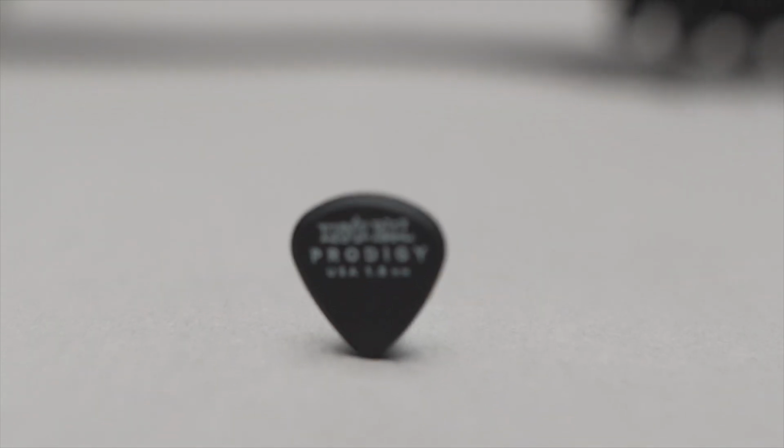Number 1 on my list are the Ernie Prodigy picks. I'm incredibly picky about my picks. I know that's thrown around quite a bit, and over the years I've been using a multitude of different Jazz 3s, but I've really grown to these Ernie Prodigies. They're smaller in size and they're thicker, and I've noticed that I have more control with them, and they glide over the strings like butter. I really don't see myself using any other picks for quite some time. I tend to play with a very heavy hand, and I've noticed they really don't grind down as much. And yeah, I'll stick with them.